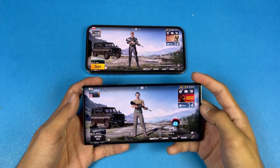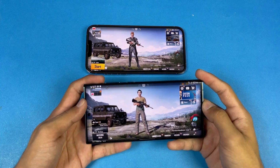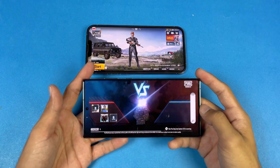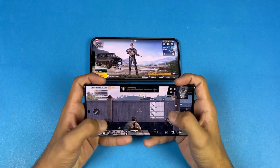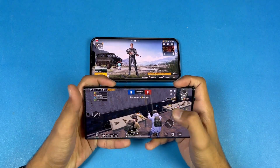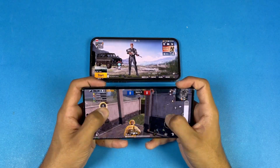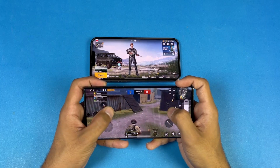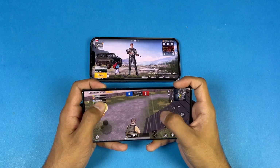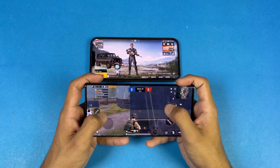Now let's play on the Samsung S22 Ultra. Let me show the battery percentage. We have 42% battery on this phone. Now let's see how the Samsung is going to perform in the arena training. And guys, you can see that right now we are in the game. So right from the start the gameplay is at 60 fps, and you can see I am recording this video in 60 fps. So watch this video in 60 fps, and then you will know the real gameplay of both phones.